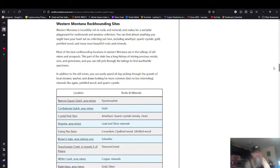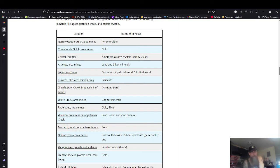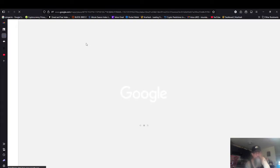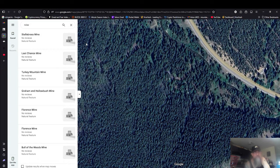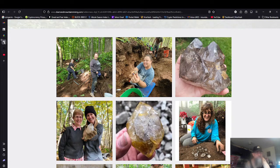Now, Western Montana, some of the rockhound sites that you might want to check out where we are going to find amethyst, quartz crystals, gold, petrified wood, many other rocks and minerals are available there, is the Narrow Gate Gulch area mines. Now, again, if you click this, it is going to take you to a Google map that's going to give you a close to semi-close area of where you're going to be able to check that out.